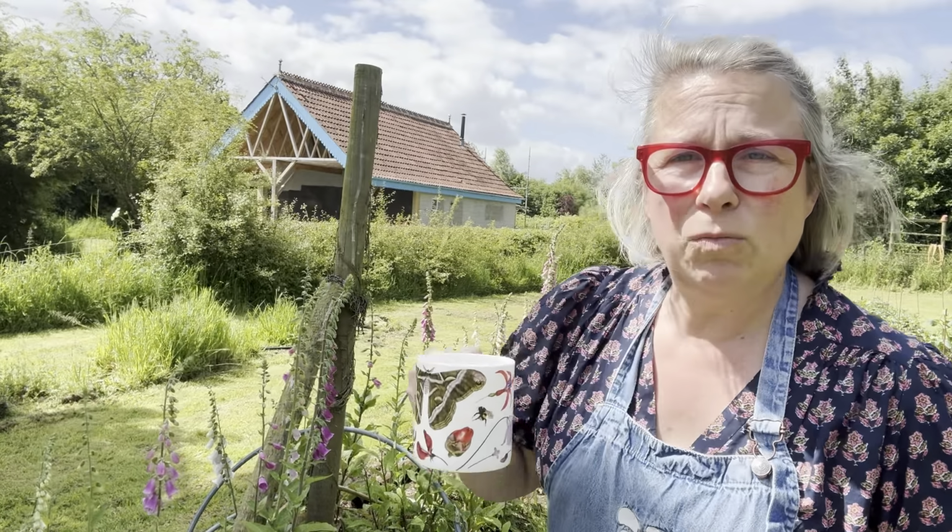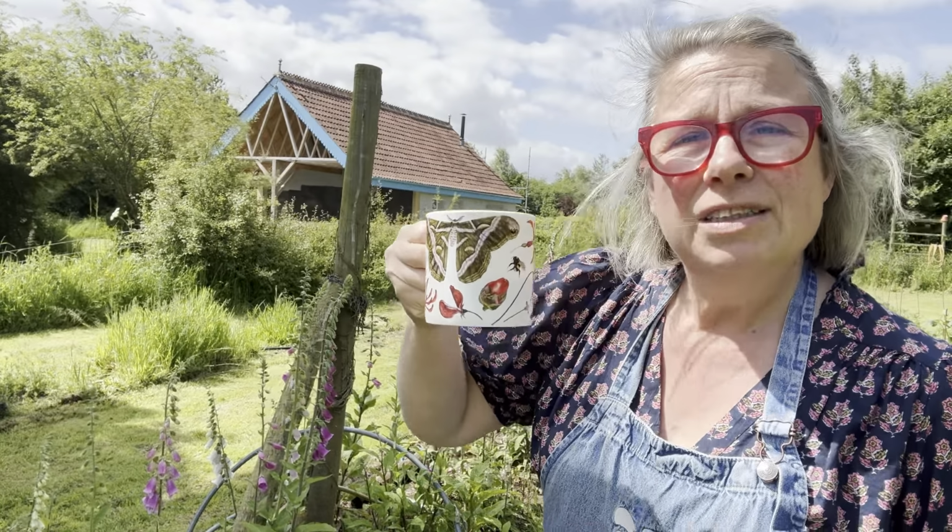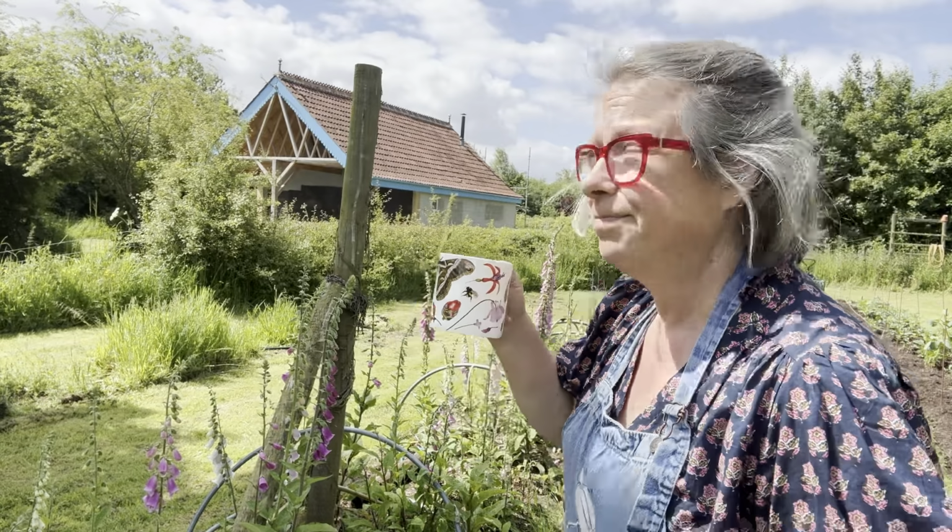Right, on we go. When you design your cut flower patch, make sure there's somewhere to put your teacup so that you can find it again.